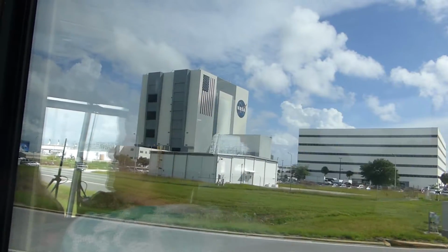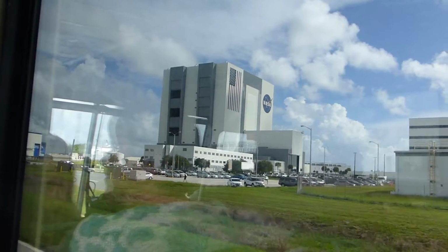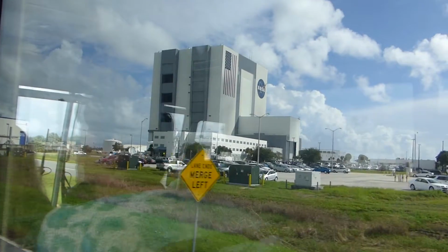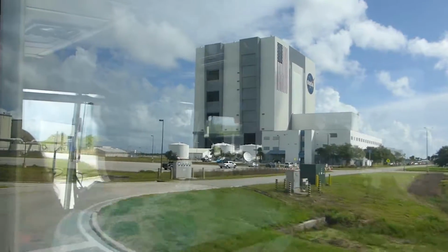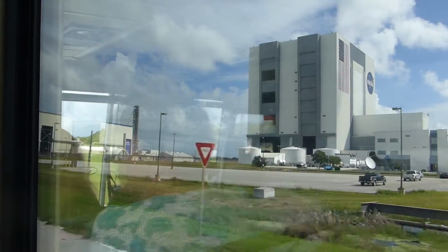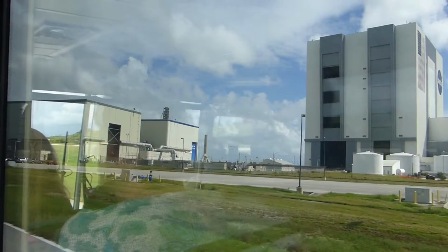The large tower next to the VAB is the mobile launcher being built for SLS. When completed, it will carry the massive launch vehicle on top of the crawler transporter to pad 39B. You will learn more about the launch of SLS when we get to the launch pad.